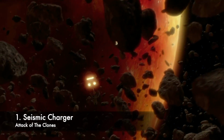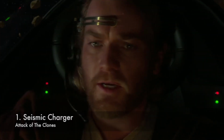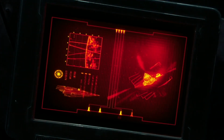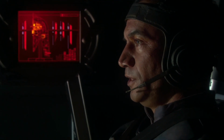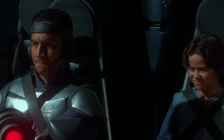And at number one, it's almost completely unchallenged. Of course, it's the seismic charge from Attack of the Clones. Obi-Wan flying hot on the trail of Jango Fett en route to Geonosis, Jango and Boba notice him and after some quality flying, decide to get rid of him completely by use of seismic charge.